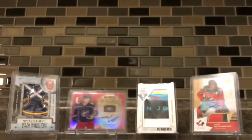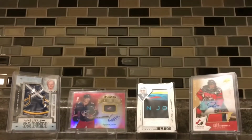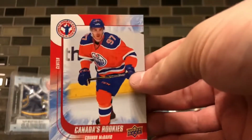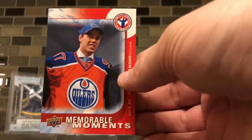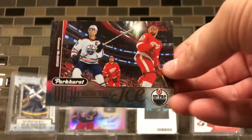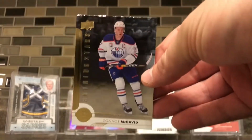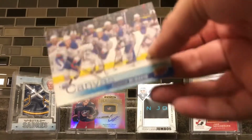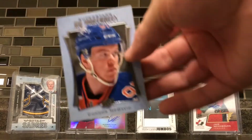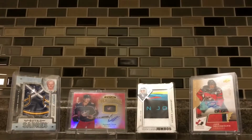Profiles, McDavid. Connor McDavid, Authentic Winners. That one, Canada's Rookies, that's cool. View from the Ice, that's cool. Another Timmy's, another one of these. That's cool too. Canvas one here. Portraits, another one. I think that's his second year. Just a base here, that's nice.